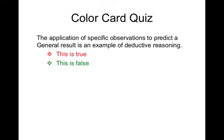Okay, so let's check in on how we're doing so far with a quick color card quiz. Again, remember, just write down on your paper the color of the choice that you think is correct, and we'll check in with them shortly.